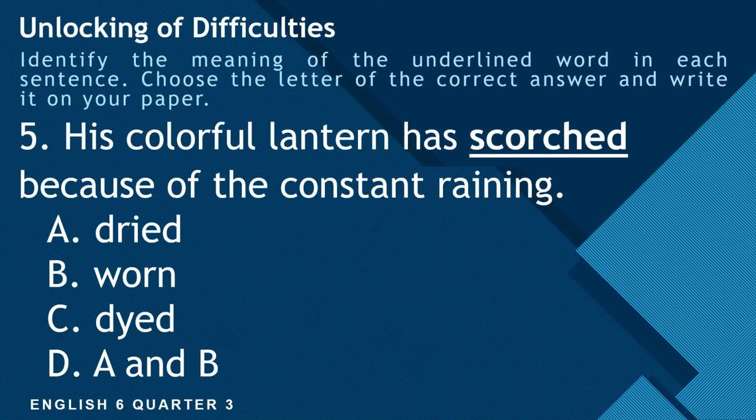Number 5. His colorful lantern has scorched because of the constant raining. The underlined word is scorched. A. Dried. B. Worn. C. Dyed. D. A and B. Correct answer, letter C. Dyed.